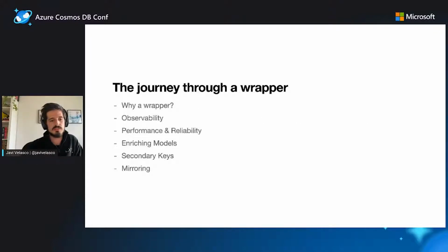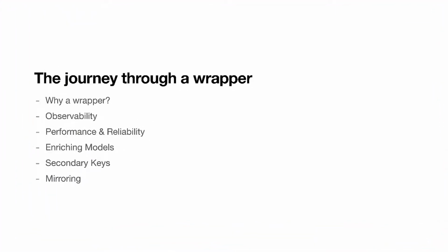So we are going to divide this talk into a few sections that put together some of the features that we have been building over time. We will start by defining the reason why we have an SDK wrapper. And then we're going to quickly take a look into our observability tooling, which includes some primitive features that we introduced back in 2017 to more recent and sophisticated tracing metrics. Next, we're going to see how we improve performance and reliability with some middleware-like features for our Cosmos calls.